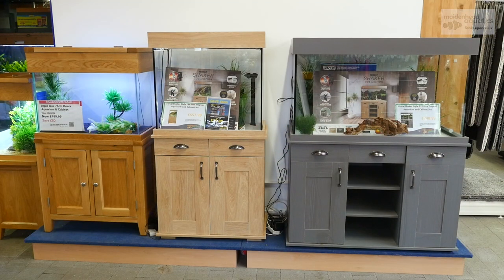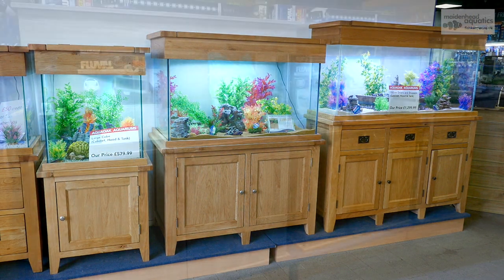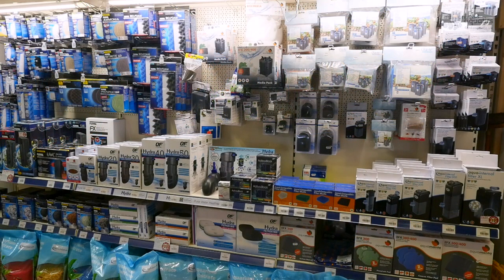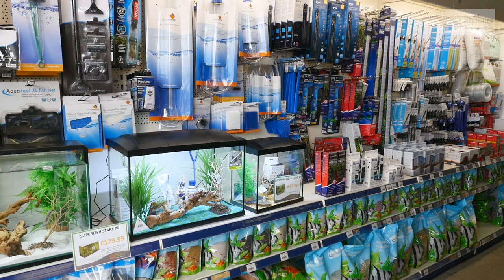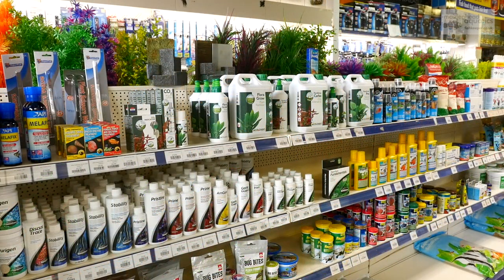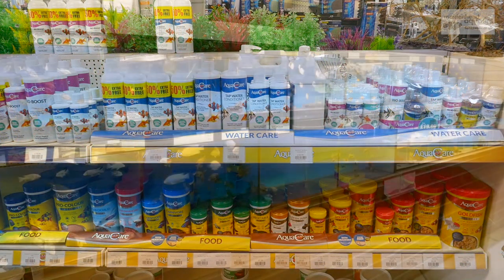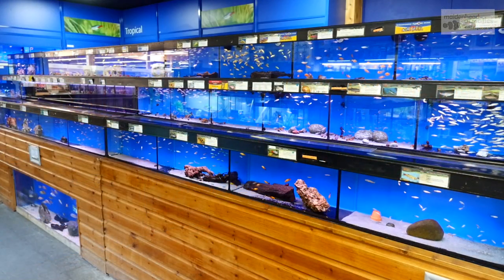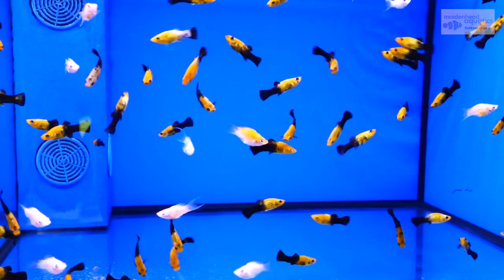If you're planning on creating your own underwater world, we have a wide variety of exclusive aquariums, providing the perfect tank for any home. Our dry goods range covers everything from filters to treatments, plant fertilizers and fish foods. With a wonderful range of tropical fish, from the popular classics to the more unusual and specialist species, you're sure to find the ideal fish for your home aquarium.